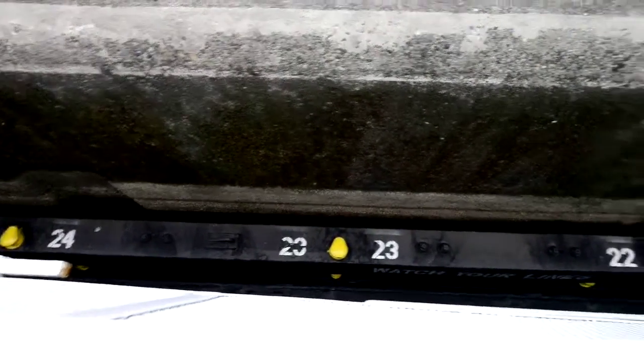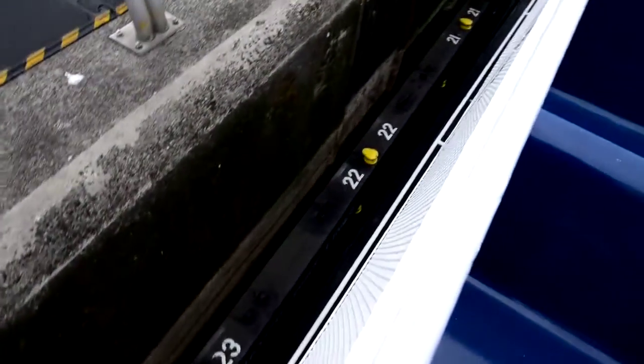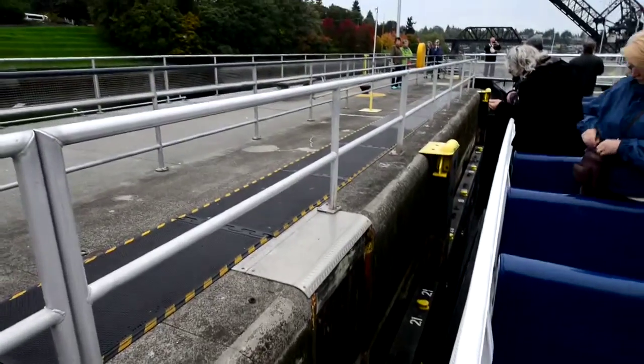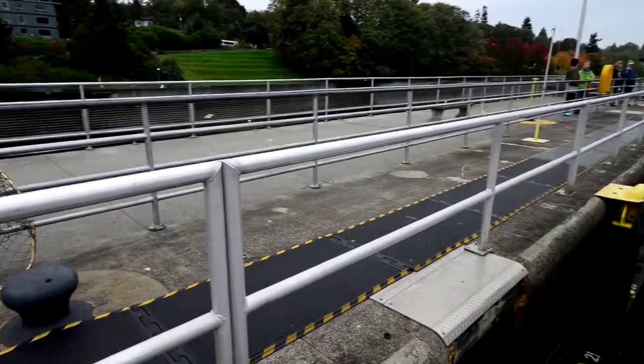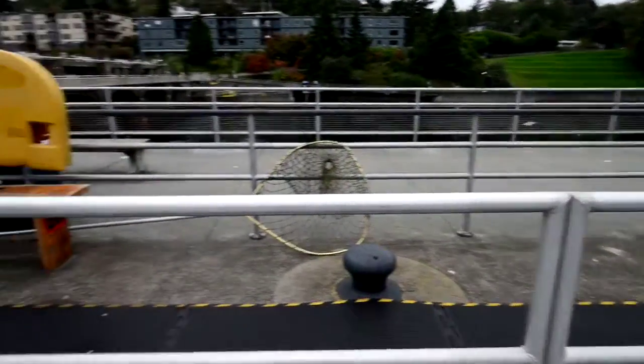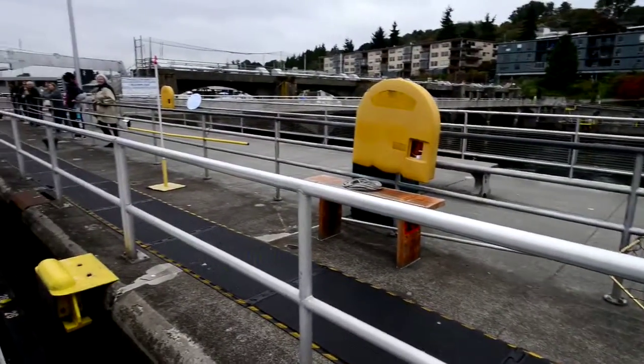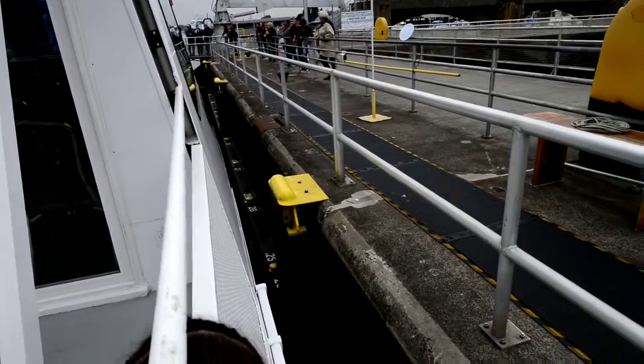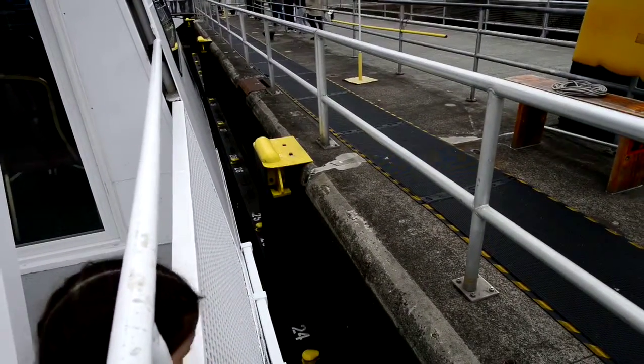As we're starting to rise up, our rise is all dependent on the tides. At an extreme low tide, we can rise almost as much as 27 feet. And at an extreme high tide, we can rise as little as about 7 feet. Today, we'll probably rise about 12 feet up to the fresh water.